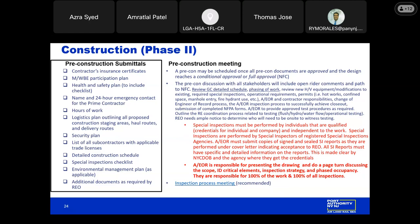And the inspection process meeting is a separate meeting that's recommended for more complex projects where we can bring together all the appropriate PA units to go over the expectations of each inspection for horizontal and vertical transportation scopes of work at the contractor's request. We can also schedule unofficial walkthroughs with our QED vertical transportation unit to provide preliminary feedback on the field installed work. Next slide, please.